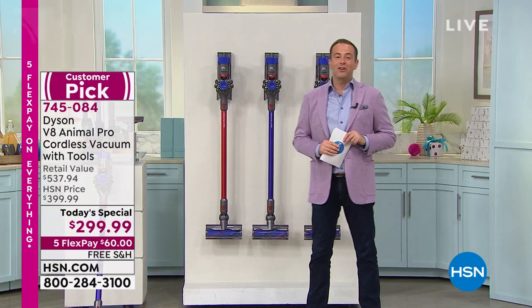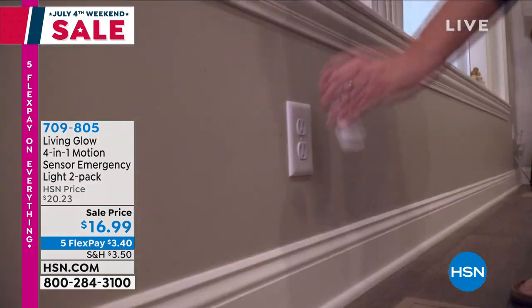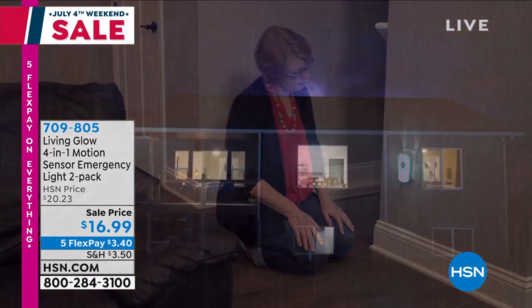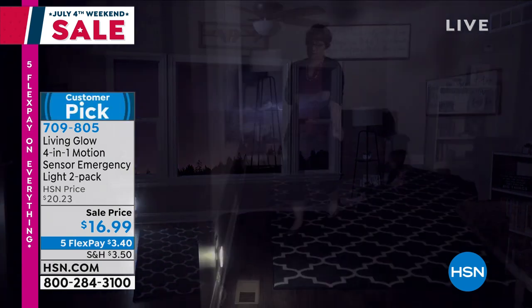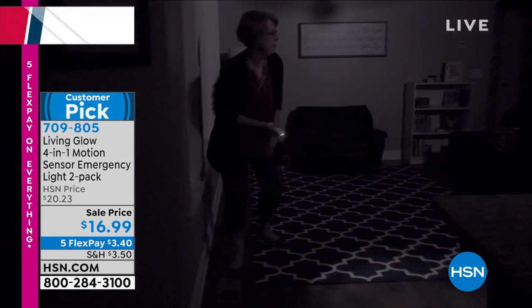In case you are just joining us, we had a door buster, a deal buster at the top of the hour. What is it? Oh boy, over 700 reserved of our Living Glow 4-in-1. Look, it's a night light that's motion activated, but if ever, God forbid, there's a power outage, your light will stay on. Then you could even take it out of the wall and use it as a flashlight. Brilliant idea.